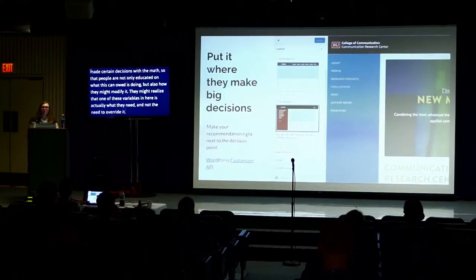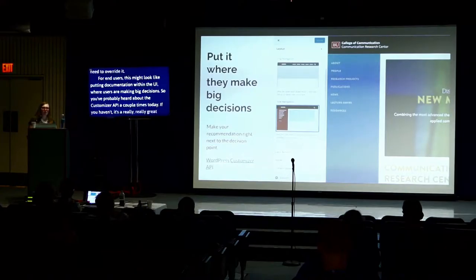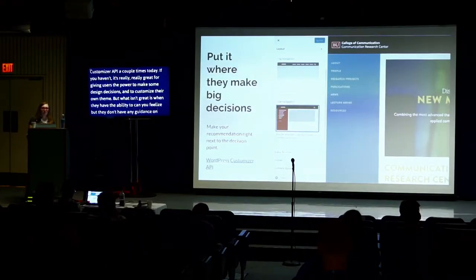For end users, this might look like putting documentation within the UI, where users are making big decisions. So you've probably heard about the Customizer API a couple times today. If you haven't, it's really, really great for giving users the power to make some design decisions and to customize their own theme. But what isn't great is that they can customize, but they don't have any guidance on why you might want to choose particular items in the customizer.